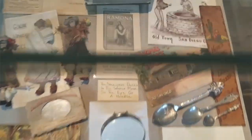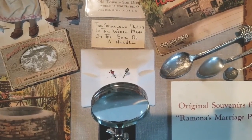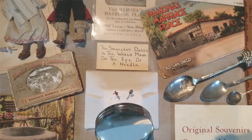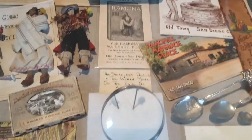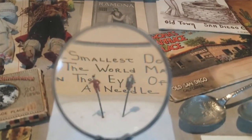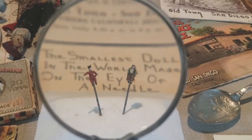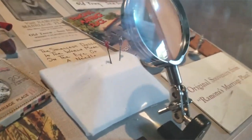Look amazing. This is the smallest dolls in the world made on the eye of a needle. Are you ready, guys? Look at that. Oh, focus. Focus. Yes. See that? Super small. Ayan sila in real life. Amazing.